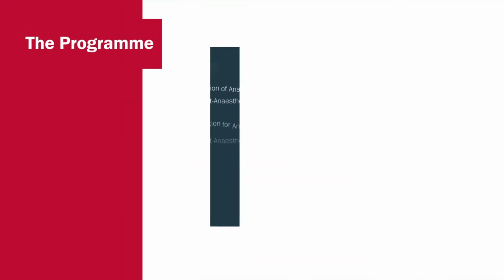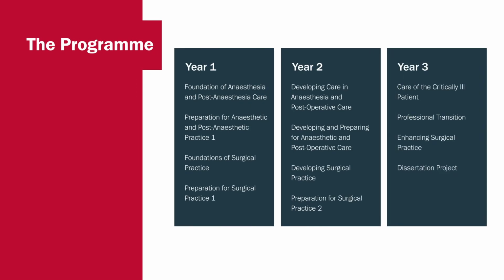Over the 3 years, Katie will go down the foundation year, laying the groundwork in year 1. She'll get all of her anatomy and physiology. She'll develop that further in year 2, both in anaesthetics and surgery. And in year 3, she's really perfecting those skills. She's looking after critically ill patients, she's looking at enhanced surgical practice, and she's also looking at how she can become a professional and doing her own research projects as part of that.